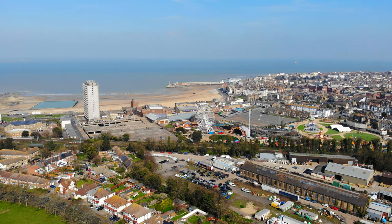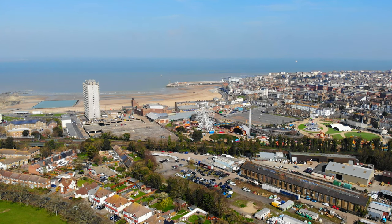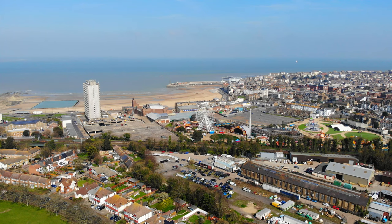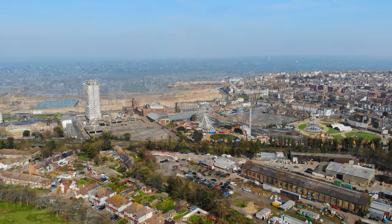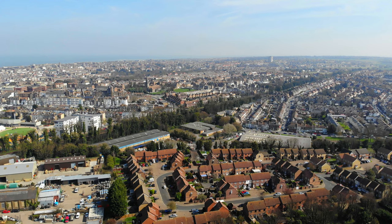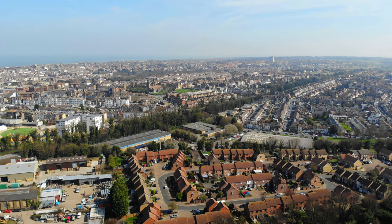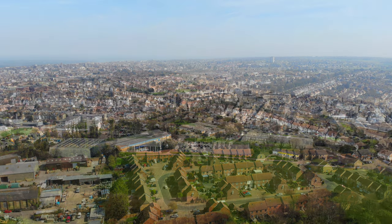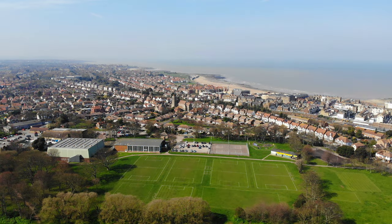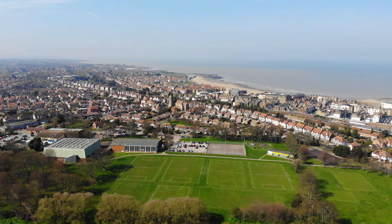To the left of Arlington House, just behind that, is the old swimming pool area, which used to be part of the old sun deck that once stood there. Right over the farthest side is the surrounding areas of Broadstairs.